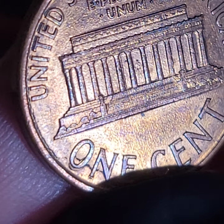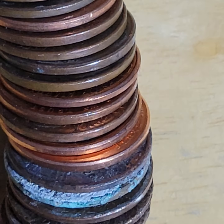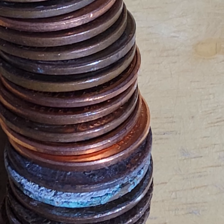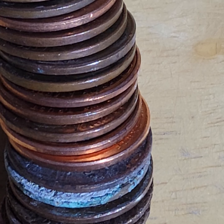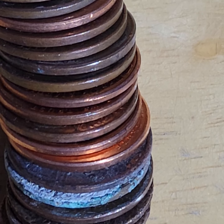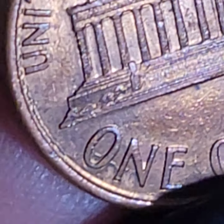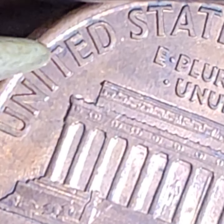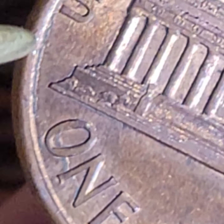Huh, I think that's dirt. Oh, but it does have some nice machine doubling. This is an interesting one. Oh, that is a die crack. I've never seen a die crack exactly like that. Check this out. Where's my little pointer? Let's go a little closer. I thought it was dirt. You can see the clad is splitting right by the letters over here, and also at the corner.